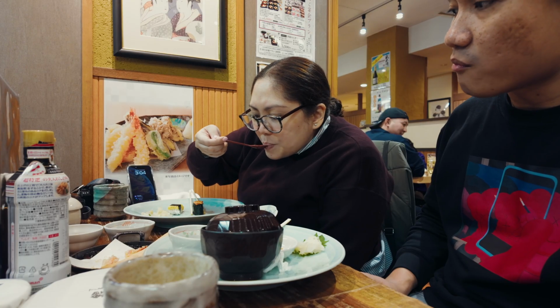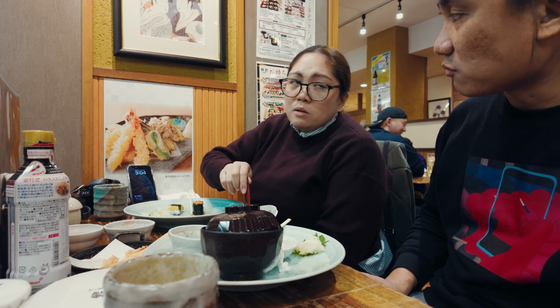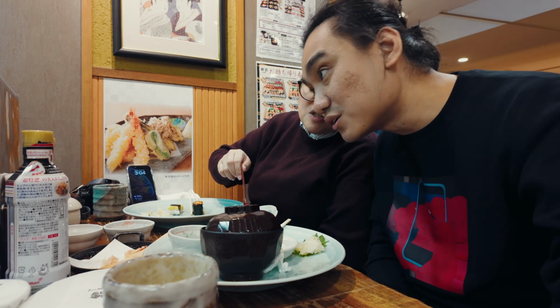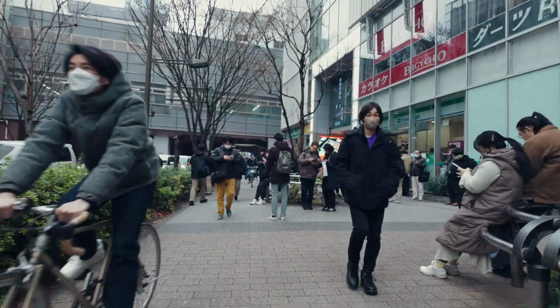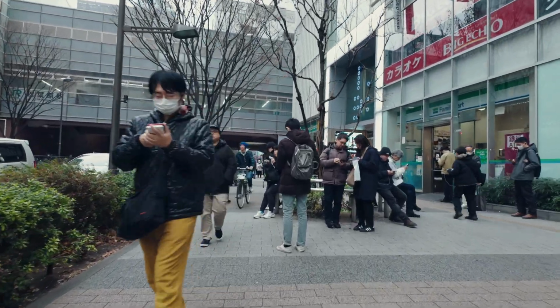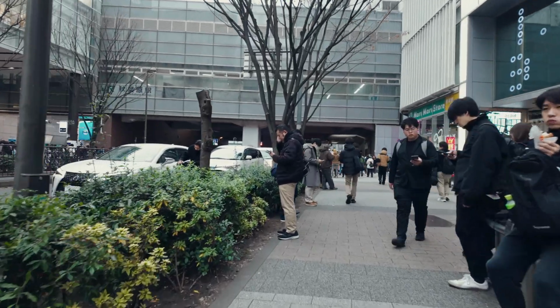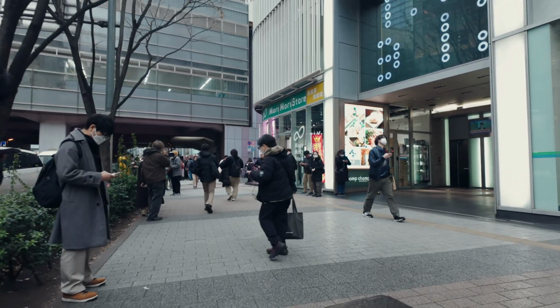The sushi set at Ginzo hit the spot, though in our books, Sushi Zanmai remains our favorite. With a little time left, we squeezed in a quick Yodobashi run to grab a recorder I had forgotten to buy the day before. On our way there, we noticed a huge crowd gathered outside.